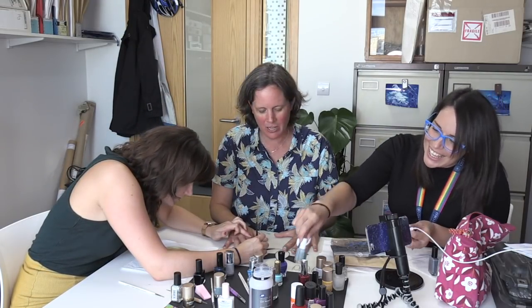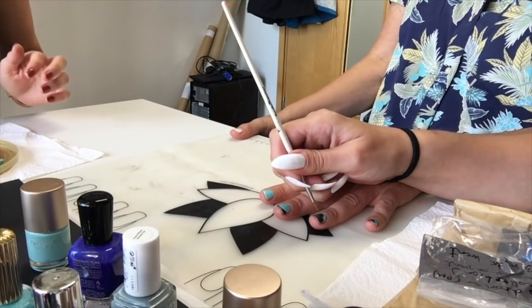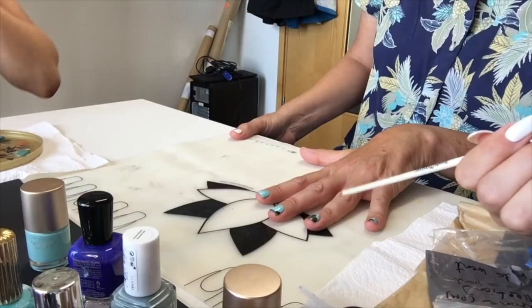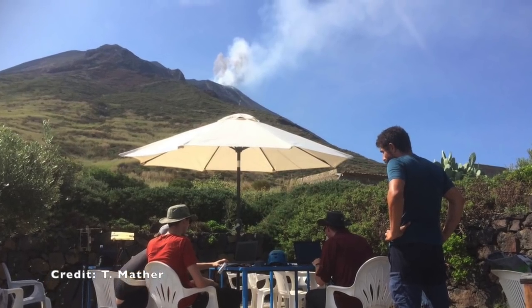I can imagine. Plume. And now I'm going to try and recreate my spirally thing. So are you doing something ashy then over there, Michaela? This is Stromboli, right? You sent me a picture of, and you can just see a little ash plume.